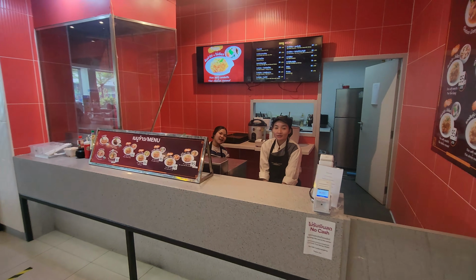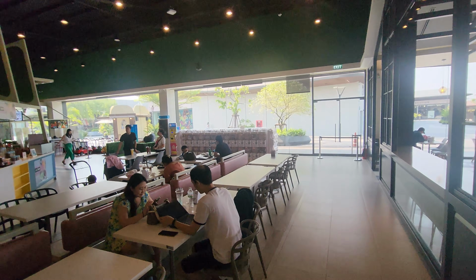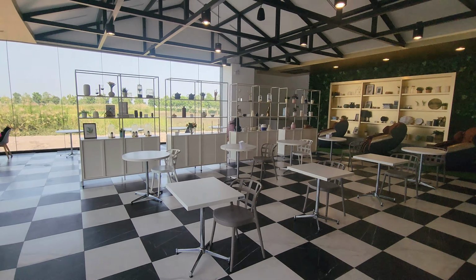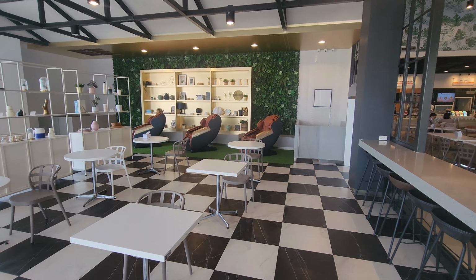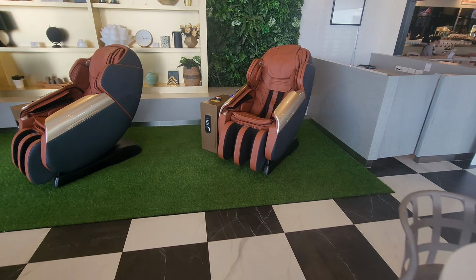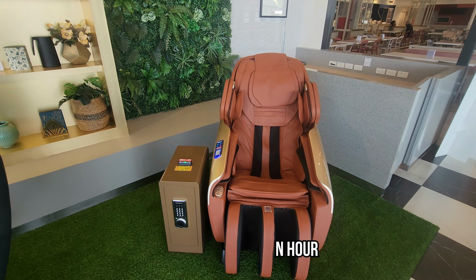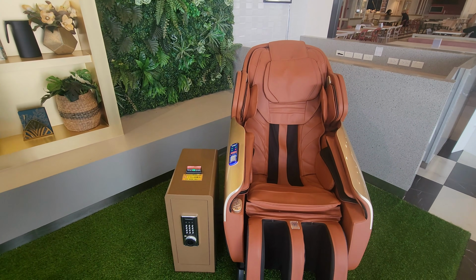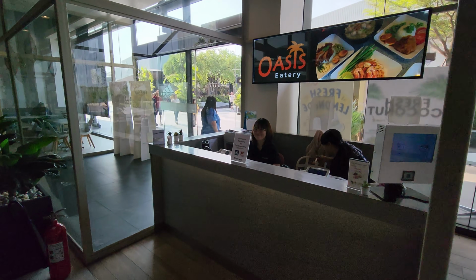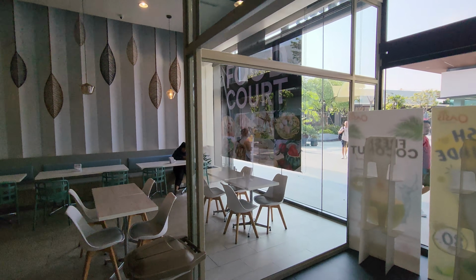Sawadee-krap. Here you have a relaxed area where you can even get a massage. Here you have the cashier where you can buy your card. Sawadee-krap. So let's go back to the market again.